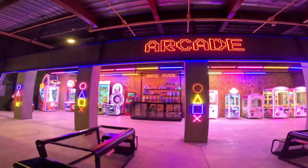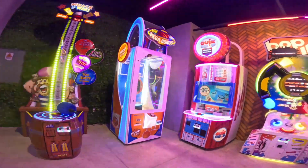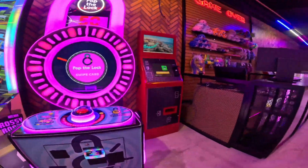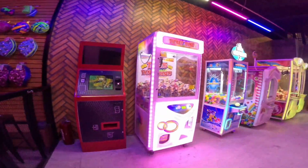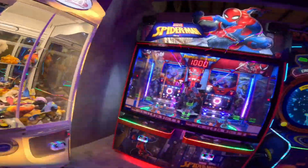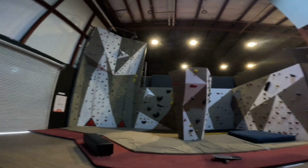We ended up going downstairs to go look at the arcade, and you'll see I'll go kind of zoom in on all of the games that are options. Now this is an additional fee. You have to purchase like a rechargeable gaming card for the kids, but this is a really cool option. I believe it's open till 10 p.m. Another option that you would have to pay extra for is the rock climbing experiences for all ages as well.